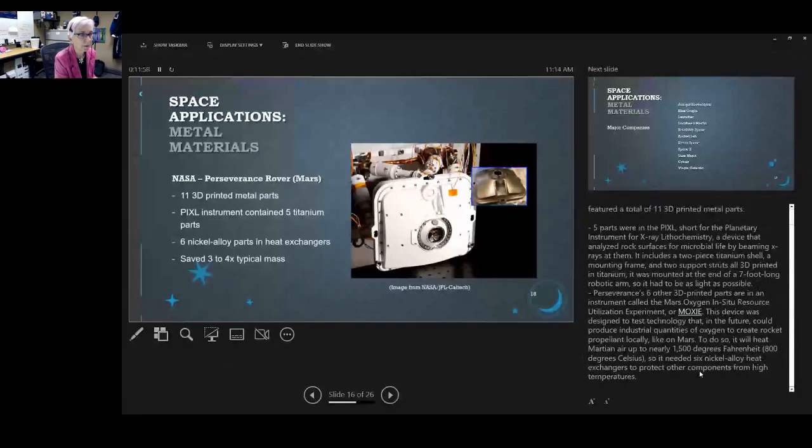Then Perseverance's 6 other 3D printed parts are in an instrument called the Mars Oxygen In Situ Resource Utilization Experiment, otherwise known as MOXIE. This device was designed to test technology that in the future could produce industrial quantities of oxygen to create rocket propellant, like right on Mars. To do so, it will heat up Martian air to nearly 1,500 degrees. So this unit needed 6 nickel alloy heat exchangers to protect its other components from the high temperatures.